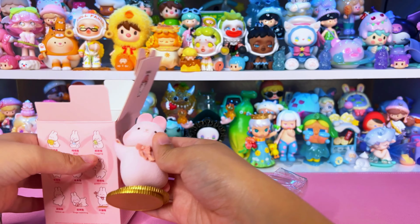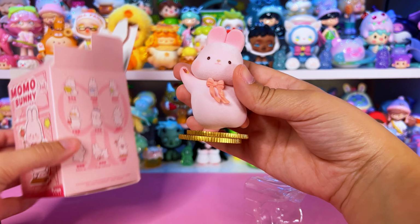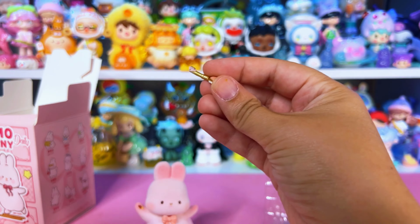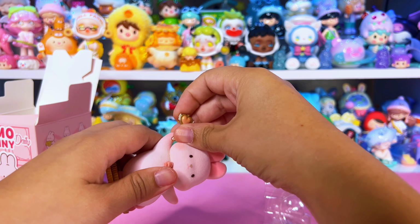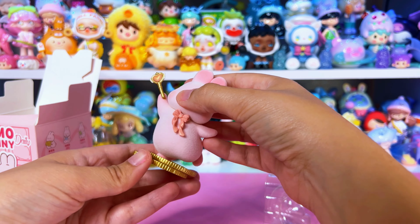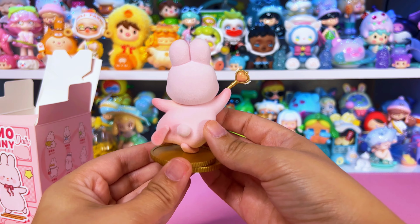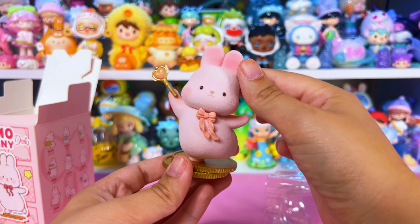So I'm assuming it's not a secret, because it doesn't say. But I don't know if the wand fell off, but it flew. Oh, here it is. I think it might need to be re-glued on. Uh-oh. Okay, yeah, it needs to be glued on. But for the most part, it is in there. Oh my goodness, she is flocked, and she's on these little gold coins. She has a little bow.